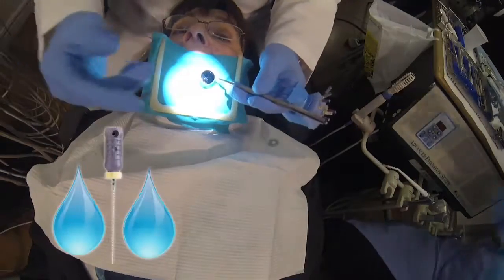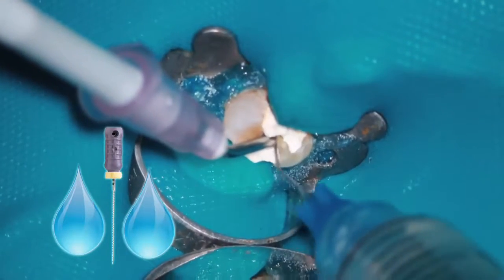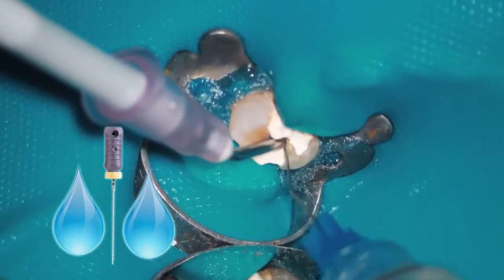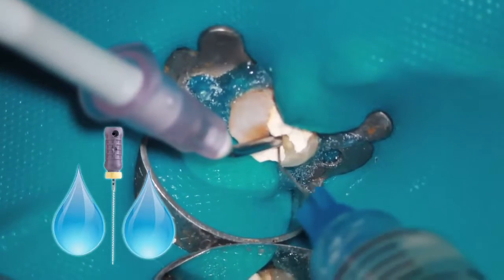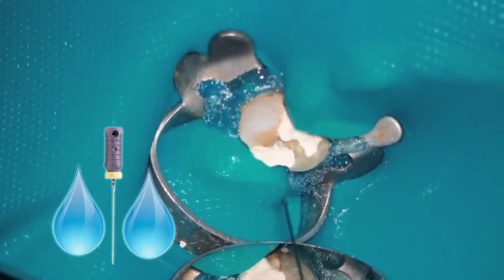Irrigation. And our needle is beginning to really advance for me, so we're getting good irrigation now. And we're well into our middle apical segment there. And I'm only releasing my irrigant on the outstroke, never on the instroke. That becomes positive pressure. I want it to be released on the outstroke. Thank you.